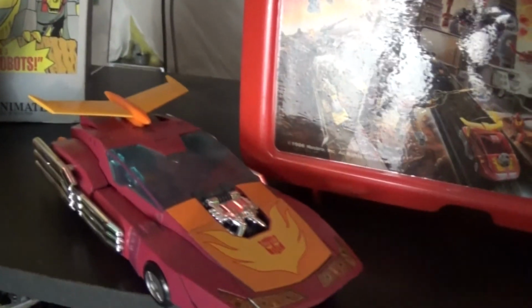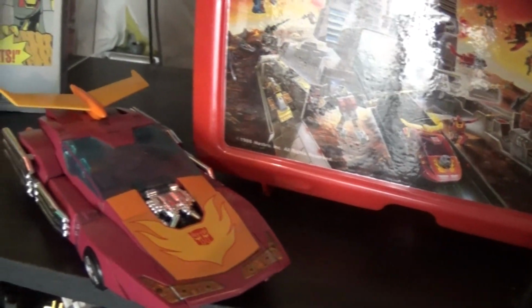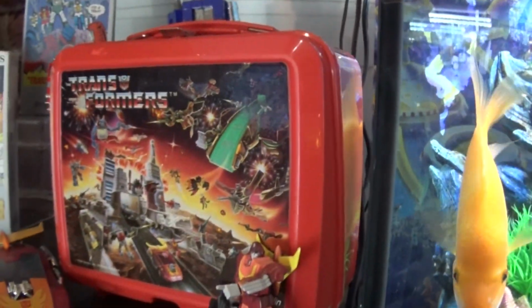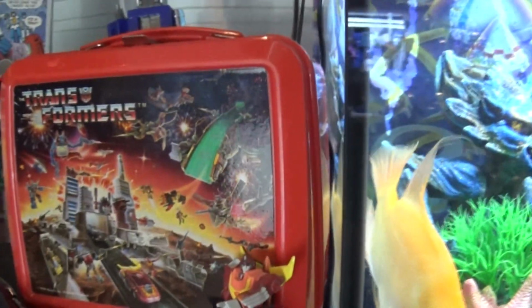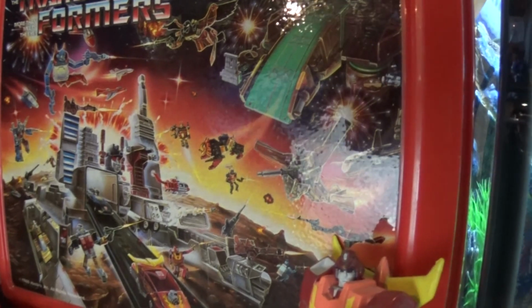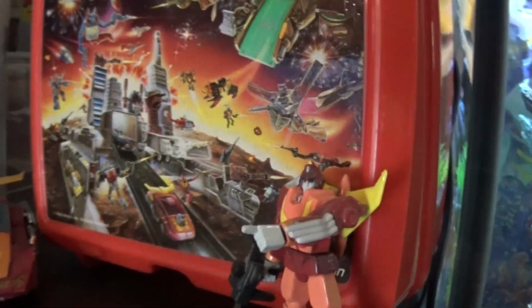I've got my masterpiece Takara Hot Rod there in vehicle mode. I've got this awesome looking lunchbox, if I can get the glare off of it. That is a vintage Transformers lunchbox from 1986 with basically the 1986 toy line on it, the Trypticon and Metroplex that was showing off. There's Hot Rod rolling down Metroplex's ramp there, really damn cool.